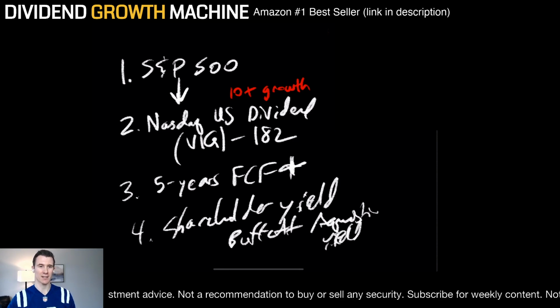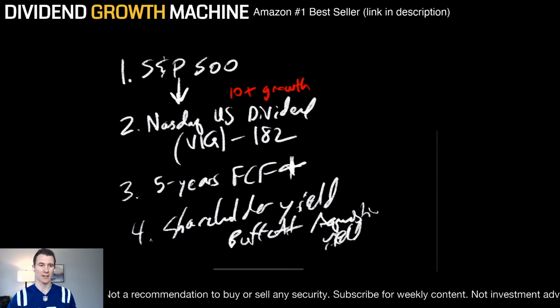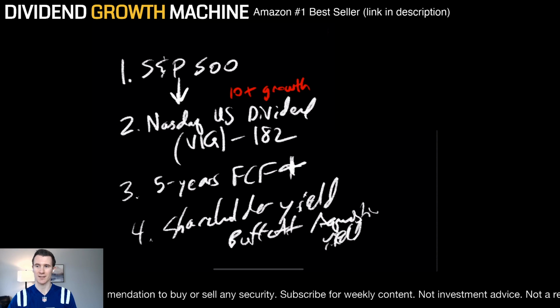27th pick, Seattle Seahawks select Colgate-Palmolive. Classic dividend payer, nice yield, very high quality, good market cap size, not the biggest company in the world, but also not small. Really solid pick if you're looking for just kind of a core holding in your dividend portfolio. Obviously, they are in toothpaste, home care products, shower gels, deodorants, things like that.